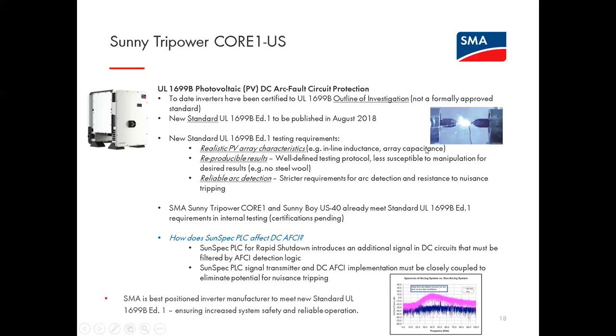What that included was really just more real-world reproducible testing scenarios to ensure that false positives and false negatives were reduced, so that anything that actually passes the standard testing would be a better and more reliable device out in the real world. All of the core ones, including the original 50 kilowatt unit and our residential line of inverters, have all passed the standard. So again, just most current safety requirements.